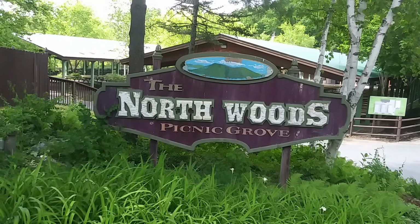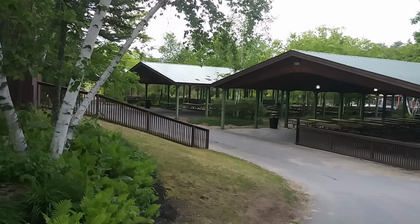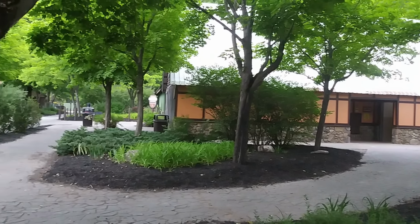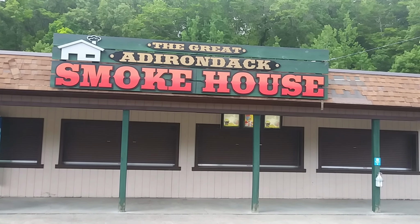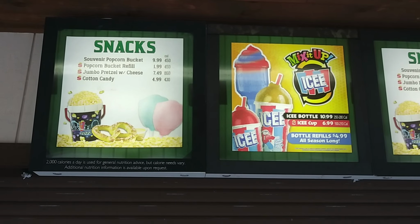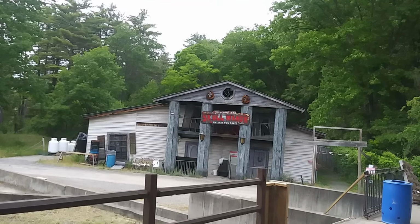So at the end of this path, you come to Northwoods Picnic Groves. This can be rented for groups, special events. So there are restrooms in the back here. I also have the smokehouse over here. Of course, this is not open right now. It's just some of the stuff they would serve here. So on the way to the back, I see another one of their haunted houses. This is used, of course, during their Halloween event.